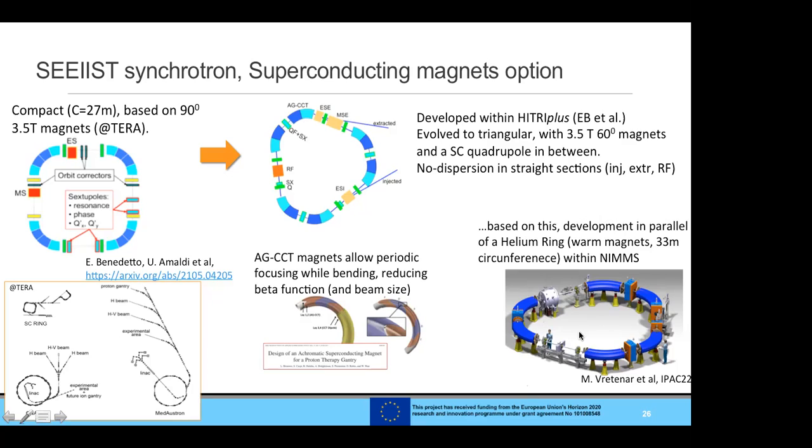This is not only a nice drawing, this is done together with the mechanical team at CERN, where we really try to put real hardware components inside this layout to see whether they really fit. This is really an issue of space. So based on that, we will feed back into the optics, both for this ring and for the superconducting ring.